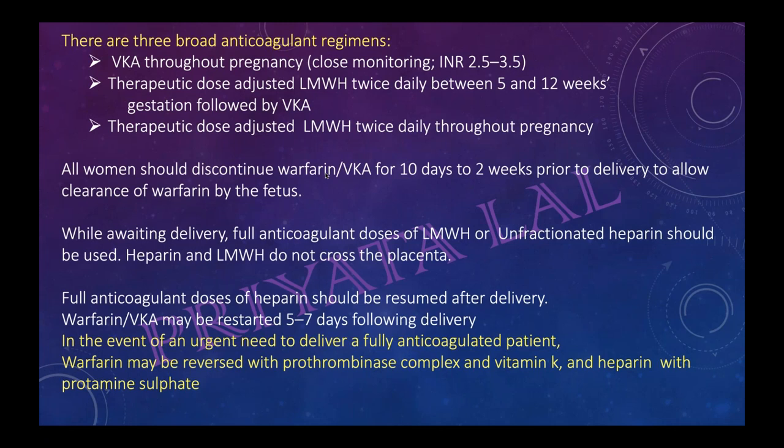In the first trimester, to avoid the teratogenic risk, for the first 12 weeks of pregnancy she would be given heparin. After 12 weeks, she would be given warfarin. But warfarin also has to be stopped after 36 weeks of pregnancy. Then she will again be converted to heparin. So this is another kind of regimen. In the third type of regimen, she will take therapeutic dose low molecular weight heparin twice daily throughout the pregnancy.